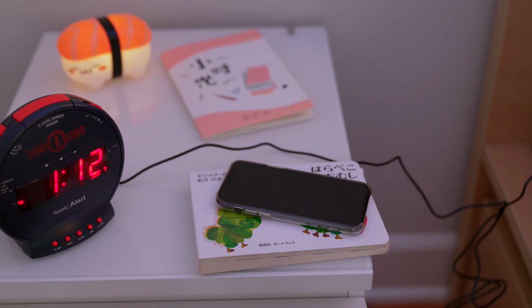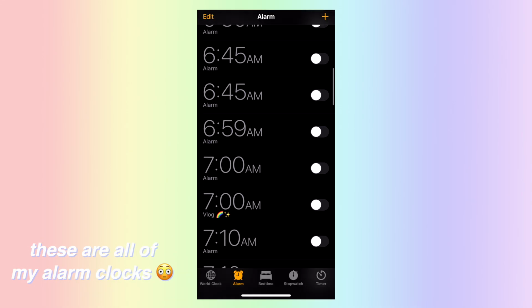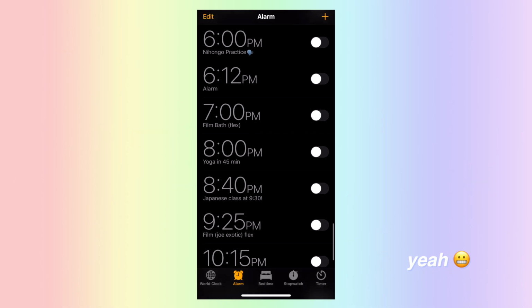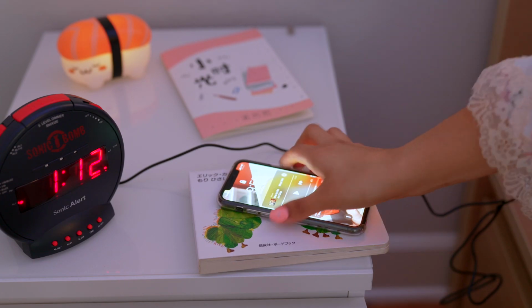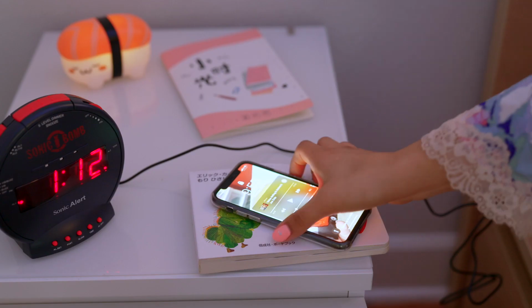If you're finding it tough to fall asleep, I bet you may also be experiencing difficulties with waking up. So as you can see here, I have too many alarm clocks. Really not good for me, as you can see. Irregular sleep patterns can affect melatonin levels and put you in a loop of a really poor sleep schedule.